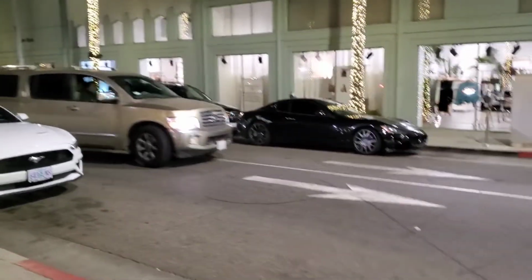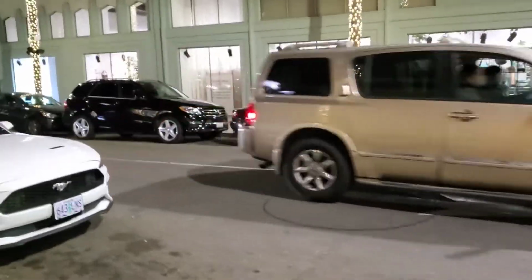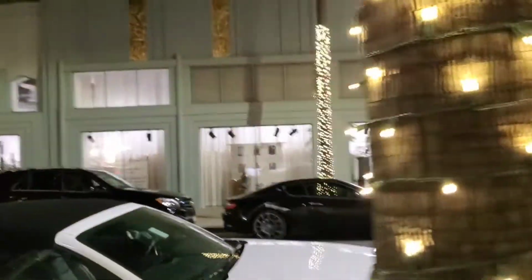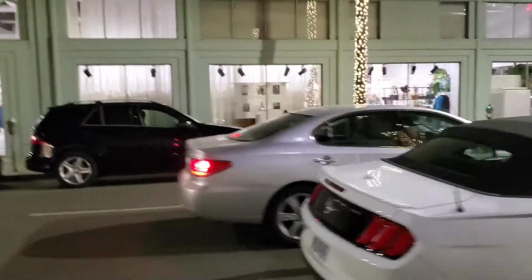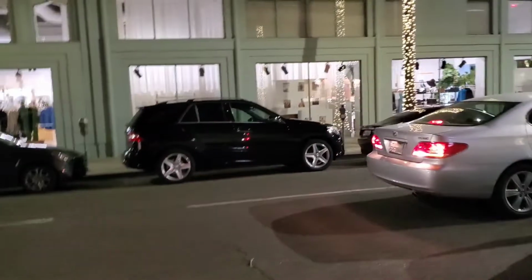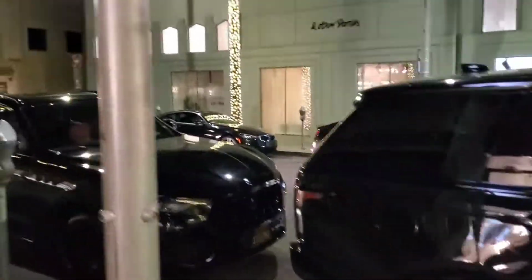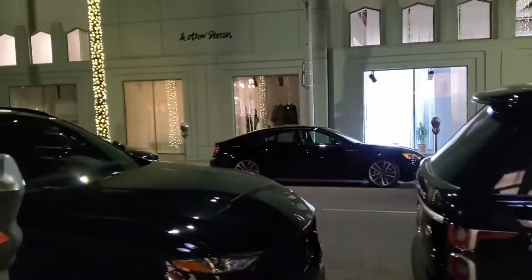Well, currently on a one-way street, there's this Maserati GT. I don't know, I mean, Maseratis I'm not really fond of, but at least their older cars are cool, because they actually had Ferrari engines. But when Fiat Chrysler bought them out, that's when they turned to rubbish.